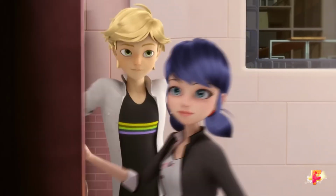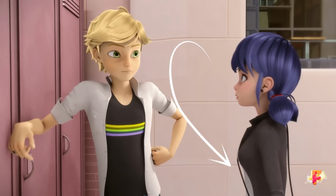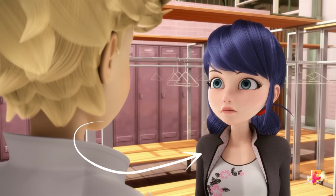Number 9. When Marinette closes her locker and Adrien appears, we see she is wearing her purse because its hanger is seen on her shoulder. However, in the next scene, the hanger disappears, but later it appears again.